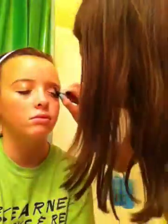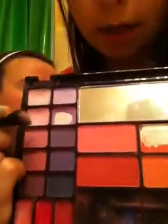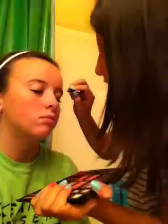Okay, so I'm just going to have her close her eyes, and you're going to want to take it from here and go into the crease and then blend it out. Just like that. You can't tell much, but it just adds a little more pop of color. If you want, you could add two colors to make it a little darker. So I'm going to be doing this color with this color because it just adds darker colors.